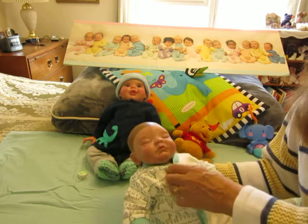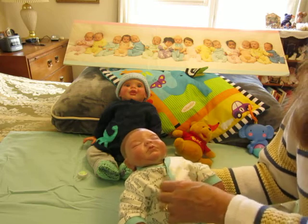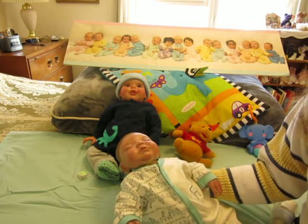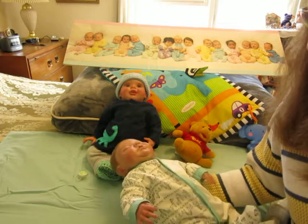I love putting my little boys in little sleepers. Look at this little sleeper, especially with the cold weather coming. It's got a little giraffe with little aqua green spots, and it's got giraffes all over the place.